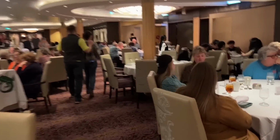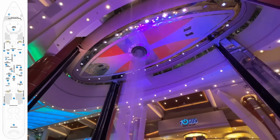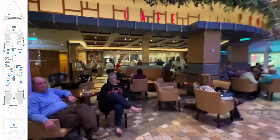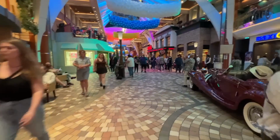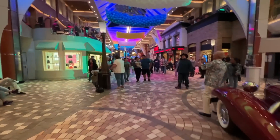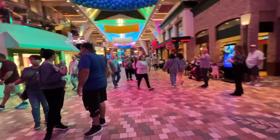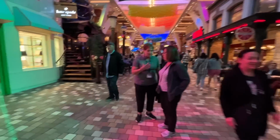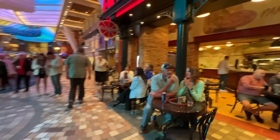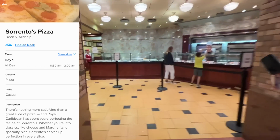Now we're off to our next adventure. That's pretty cool. Very busy ship this evening. I have to tell you, we've not been on a ship this busy. I mean, no complaint. It will settle. I just wasn't expecting this. Wow. Here, I'll come in here and show you the pizza real quick. We're not gonna eat any pizza. We are not hungry.